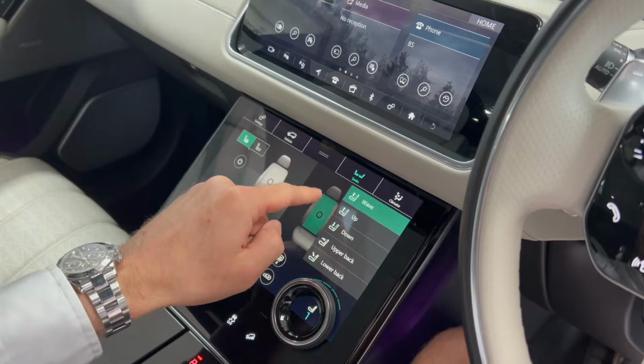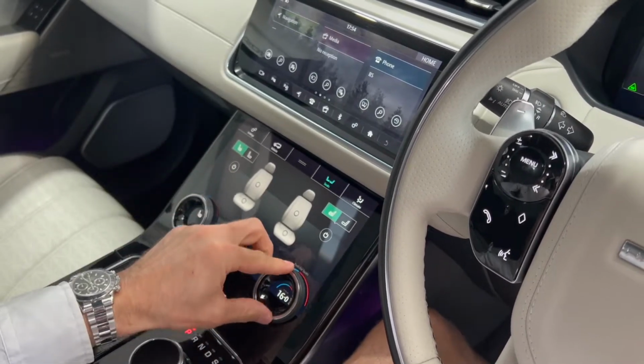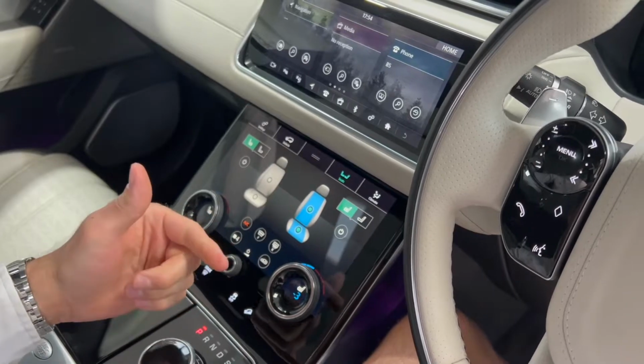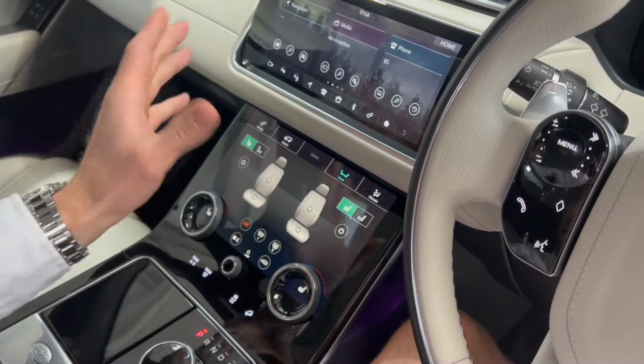And that's for both of the front seats. Switch it off. Obviously they're heated. You've also got ventilated seats in this car. So if I turn the cooler to the left, you'll see that the fans will start in these seats and you'll get nice air-conditioned air come through the holes in the seats for you on those hot summer days. Again, a really nice option.